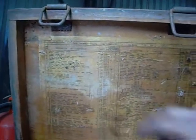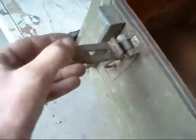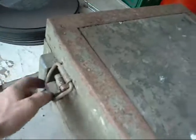Wow. That's for a Bofors gun. Traversing gear, bush firing hole, spring rod, lubrication. Fuck me. No markings on this one. Hasn't been used in years.